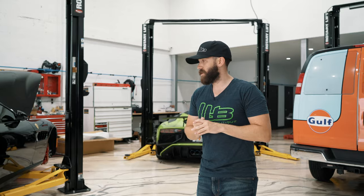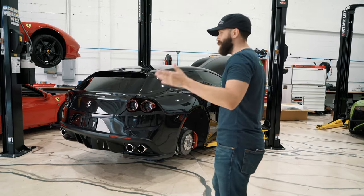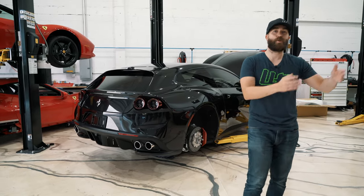I wanted to talk to you guys a little bit about the new vehicle that we purchased. By now, you might have seen already the Aventador SV that we purchased and have completed, but now we're turning our attention to another Italian car. We've got, let me see if I get the name correct, the Ferrari GTC4 Lusso T.